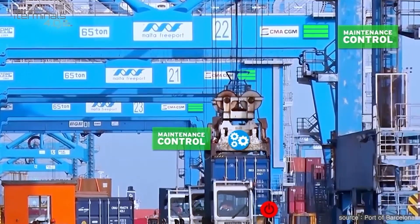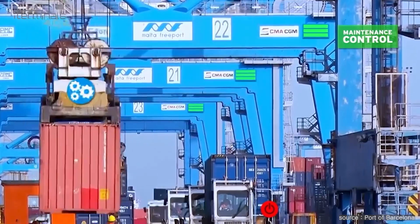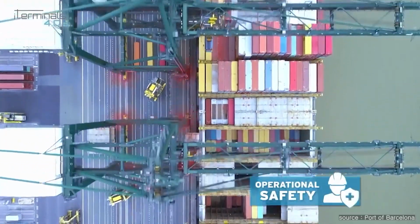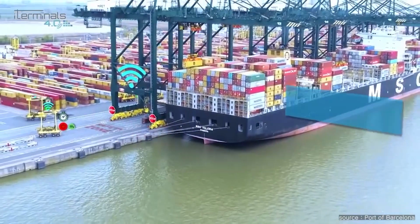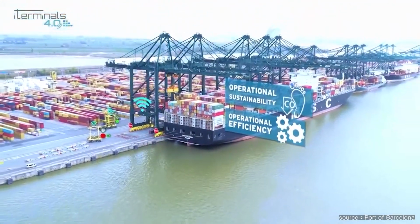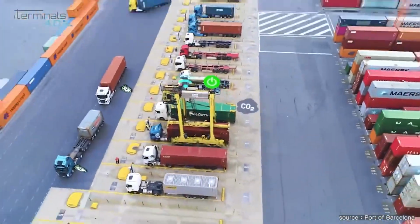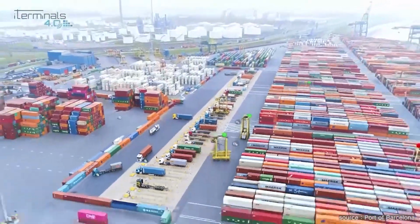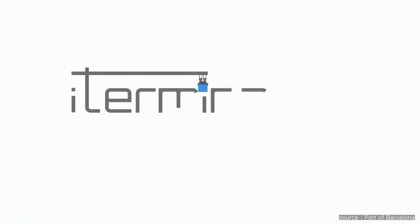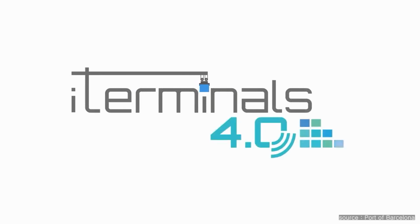Thanks to the innovative Industry 4.0 solutions and pilot demonstrations, iTerminals 4.0 will enable real-time machine-to-machine communications, detecting operational bottlenecks, and designing real-time KPIs, thus reducing operational costs and environmental impacts, as well as increasing safety at ports. iTerminals 4.0, application of Industry 4.0 technologies towards digital port container terminals.